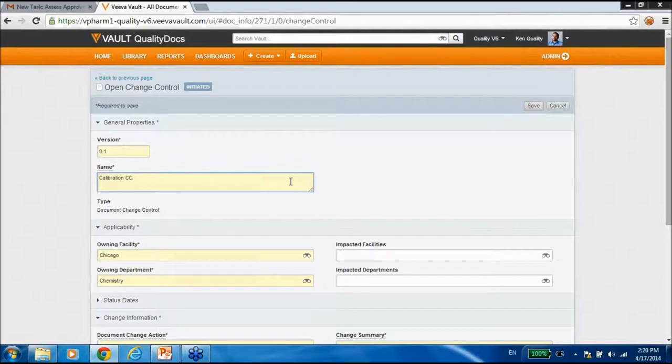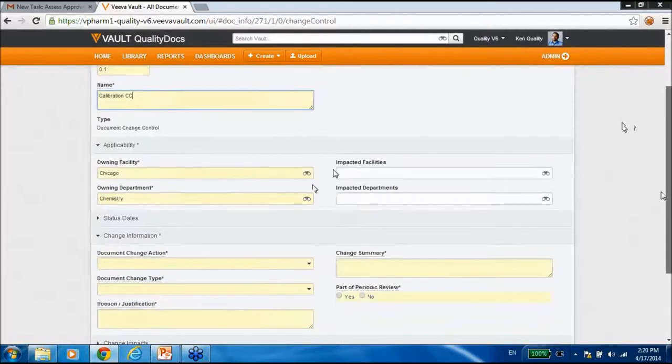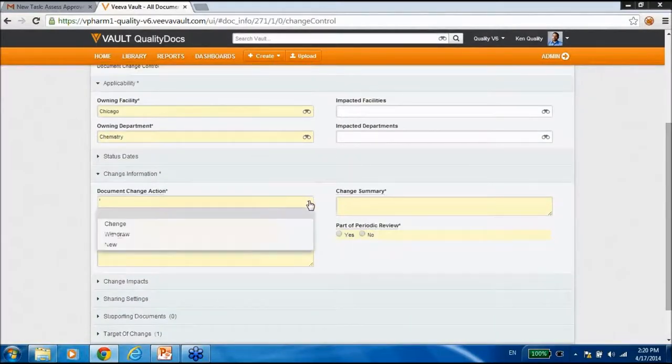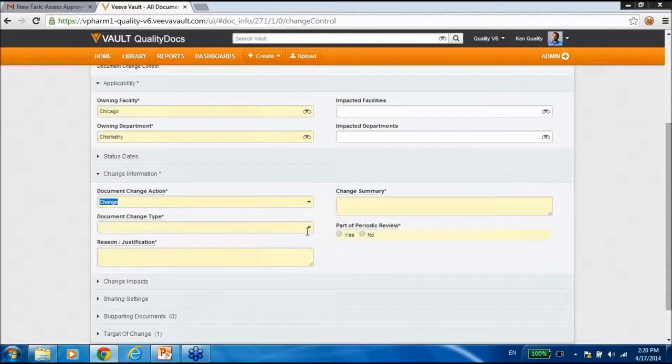So if I say this is a calibration change control, and if I scroll down, you'll see we've leveraged some of the existing metadata properties and brought them into here. This is all configurable, but I could say, to answer these, I want to do a change. It's major. Notice how some of these are in yellow and some are in white. The yellow fields are mandatory fields. I have to put in some sort of a value in order to save this.